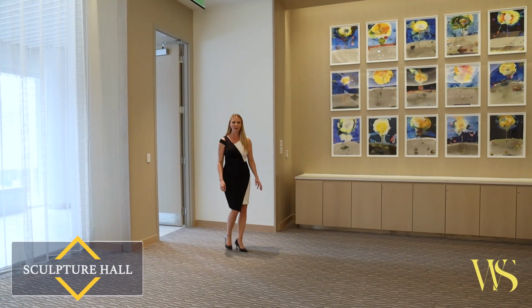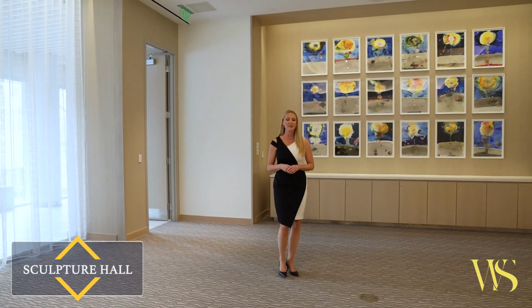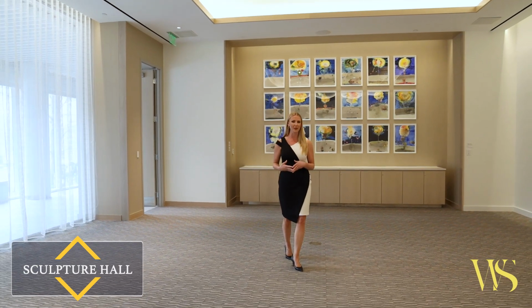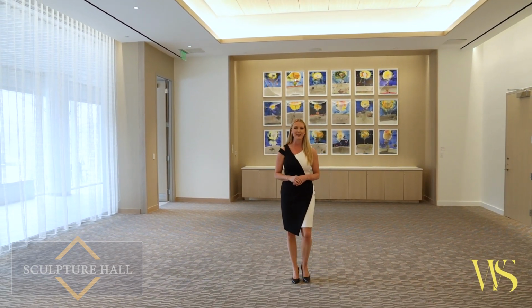This is Sculpture Hall, and it's the most intimate of all 3 halls here at the hotel. This space can fit about 40 guests for an intimate ceremony or plated dinner, and I just love how these windows create a sense of airy openness.